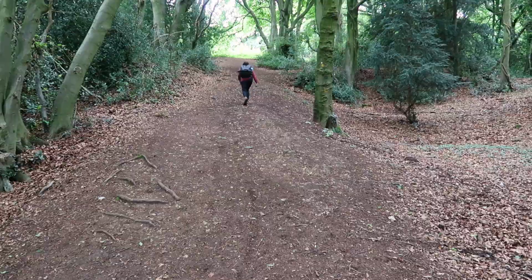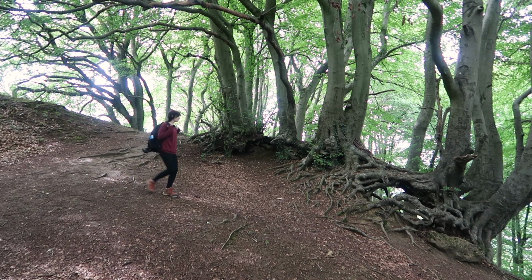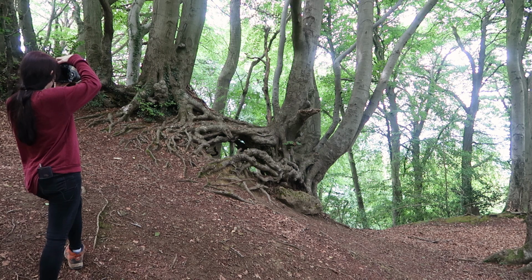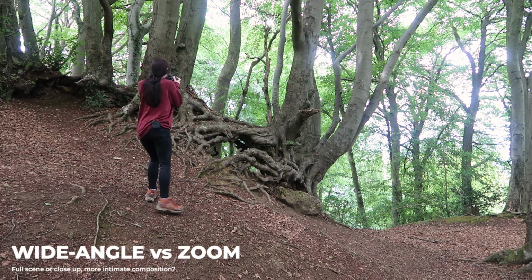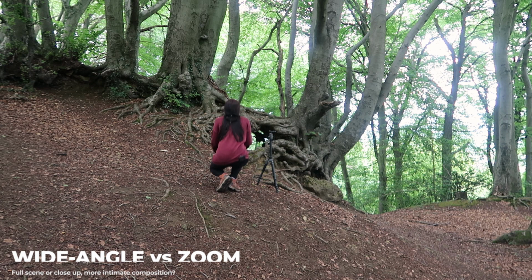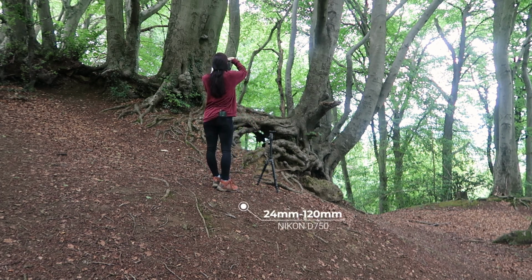It didn't take me long to find my very first subject, this incredible tree, or group of trees, fighting for space on this hill. I quickly got to playing around with some composition ideas, debating whether to go for a wide scene or more close-up and personal. So I've decided to go with my standard zoom lens for this shot.